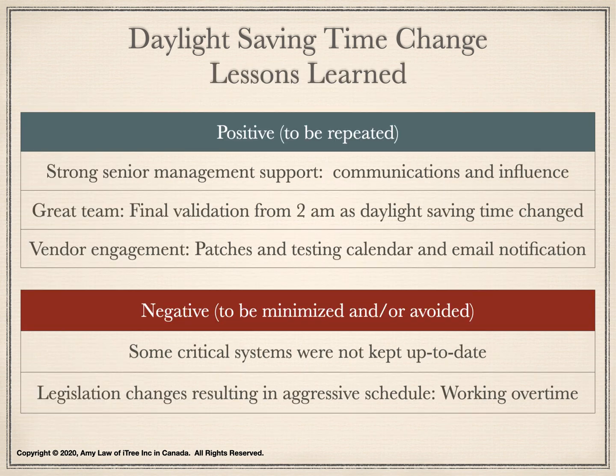Here is a highlight of the daylight saving time change project lessons learned. A number of positive findings were identified. They are meant to be repeated in future projects. We had strong senior management support, including the VP and directors from across the company. The VP and directors provided communications to their teams to ensure the timeline and changes were clear and understood. They made the appropriate influence on their teams as part of the change management.